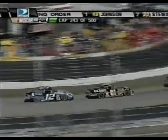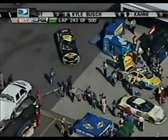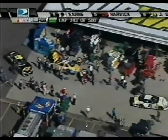David Stremme and Kyle Petty had both returned to the race, and now they both return to the garage. The garage is getting very crowded right now.